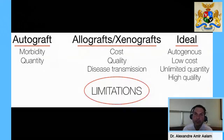And of course, for some people and from some religions, there is always the concern of disease transmission related to human-derived products or animal-derived products, and the norms of sterilization and handling that come with the manufacturing of these substitutes. So these products are associated with limitations as well, as you can see.